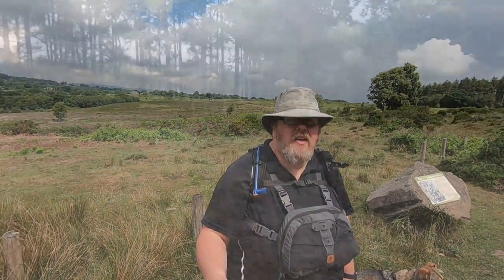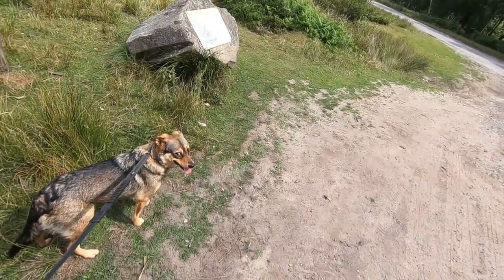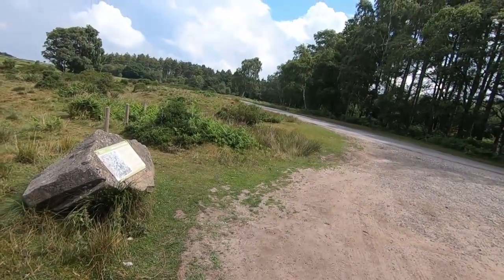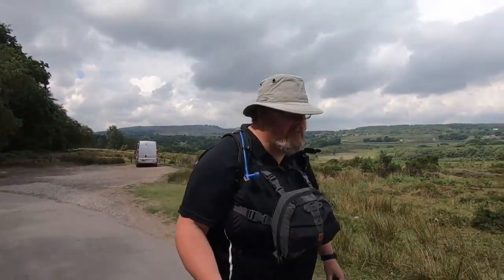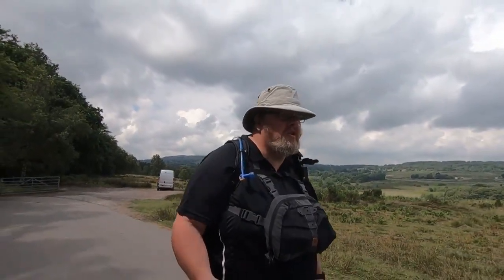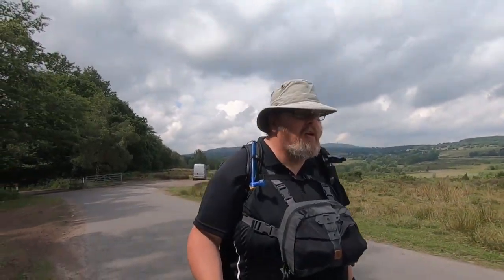Let's get cracking. This is the area where we're parked today. We've got Olive with us, it's not too hot, and we are heading along the road over there towards those woods. I had planned to be up the Long Mynd today, but the weather forecast is thunderstorms, so I don't really want to be up high during all that. So we'll make do with walking around the common.